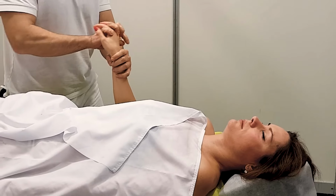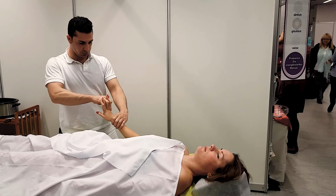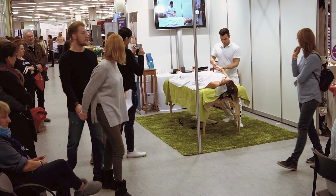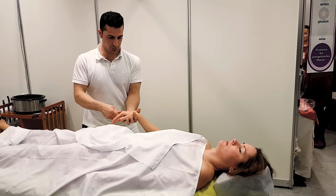So this being a public demonstration, a lot of the movements that you've seen would typically be a little bit longer. This is maybe a shortened version of what the foot massage would be.